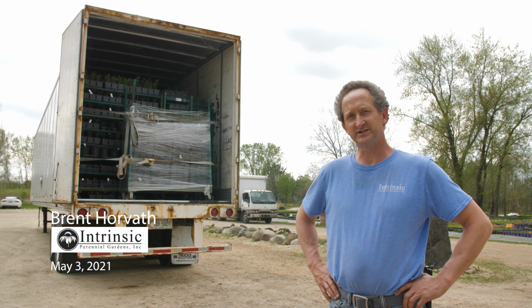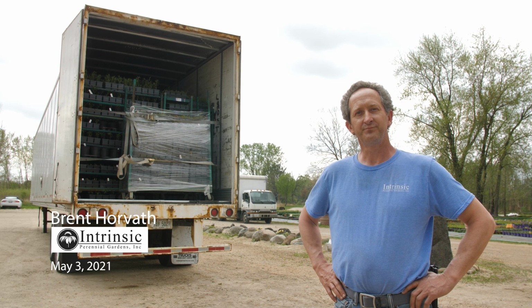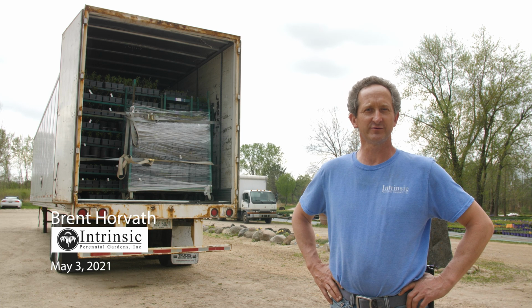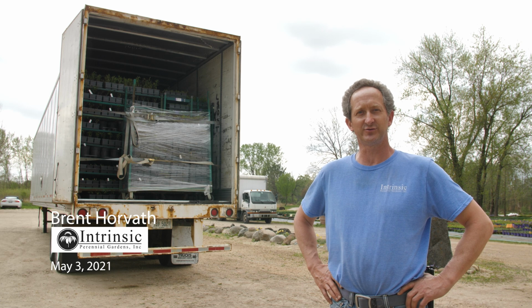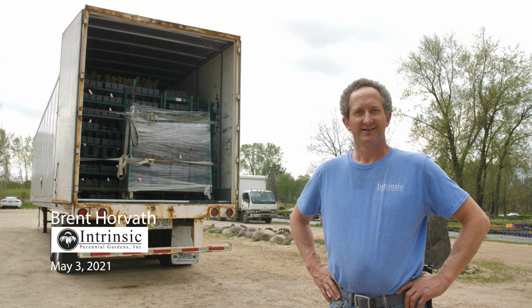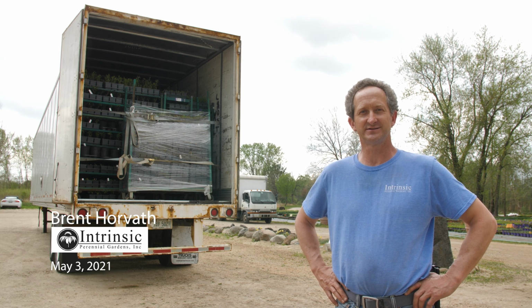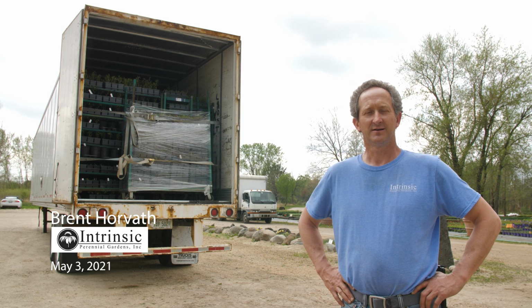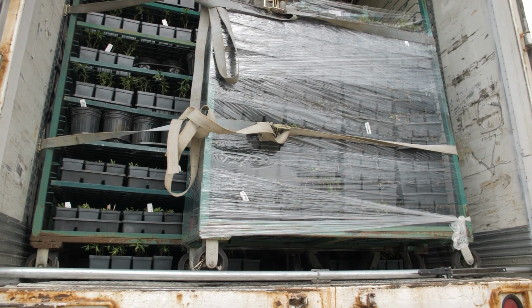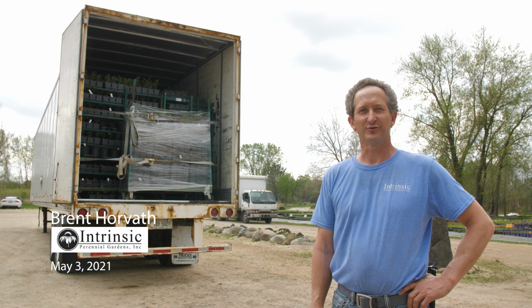This is a project we started in the fall of 2019, custom growing for the current install. We were hoping to install it and ship it last year, 2020, but delays happen. And that is a normal part of growing and selling plants to gardens and public gardens. But we are happy to have the 11,000 plants loaded, and tomorrow they will be in Iowa for installation.